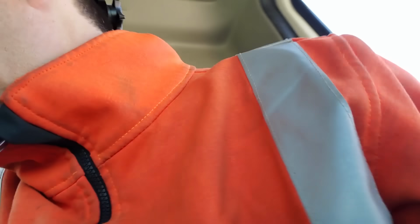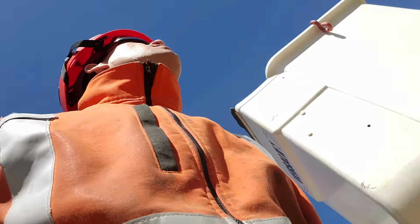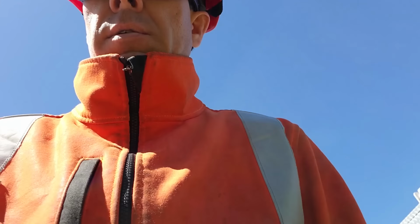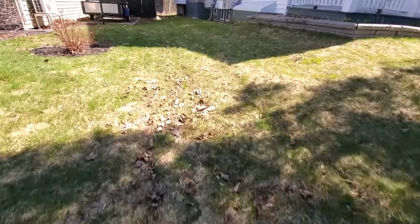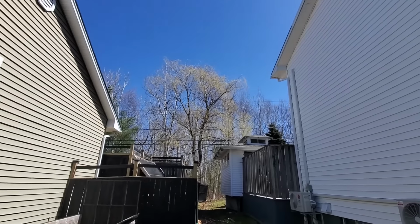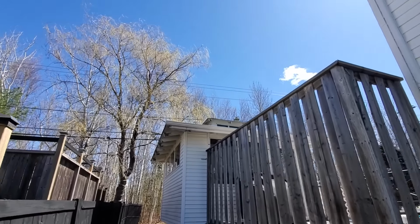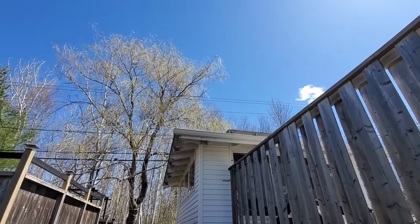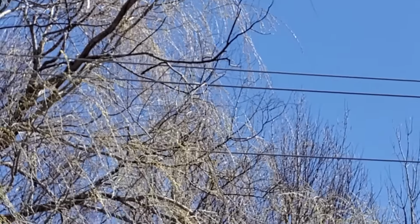I'm just gonna jump out of the truck here and have a better look. There's a willow tree that branches like to sag down quite a bit. This guy right here. Oh, and look at that. First one I checked. That's our guy right there. Yes, sir. Awesome. Too cool.